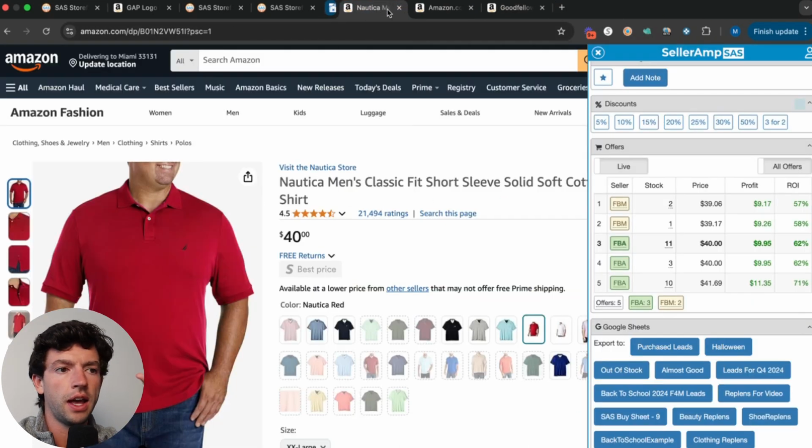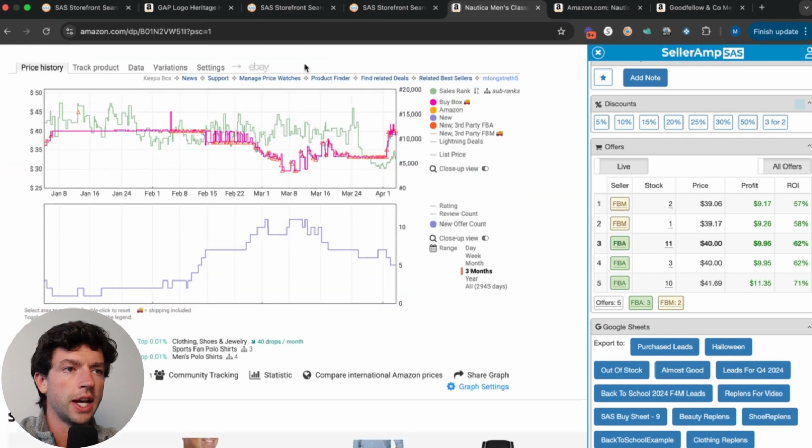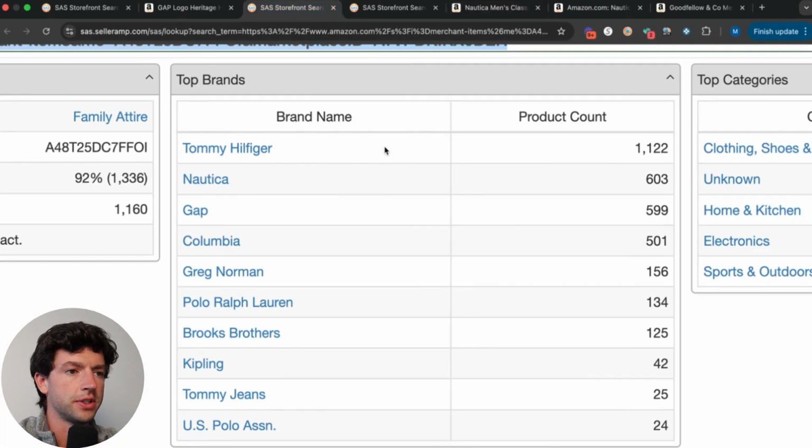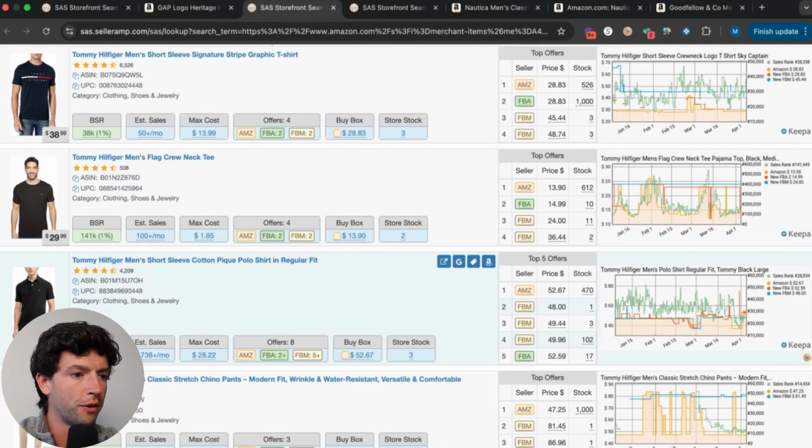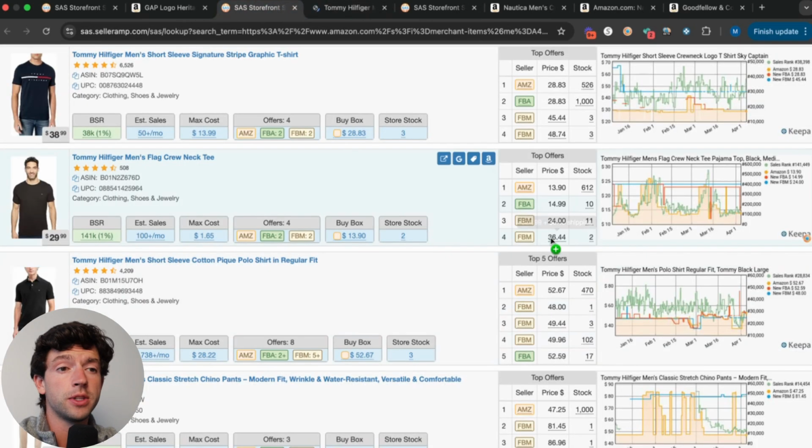Just opening up, seeing, hey, what are other folks making money on here? Taking a look at the variations, right? We can see sellers got a ton of stuff. We can take a look at Tommy Hilfiger here. We can see 38, 141, 29 here. We'll take a look at these. Now, Amazon's on some of them.